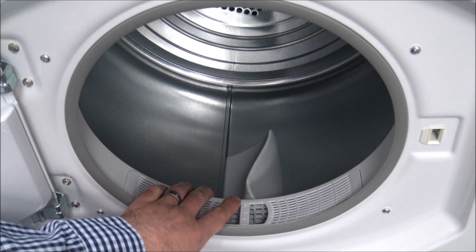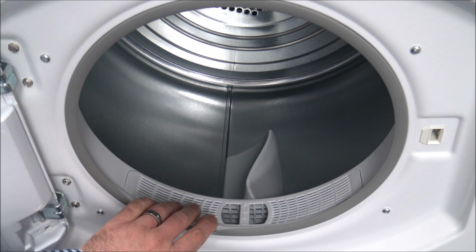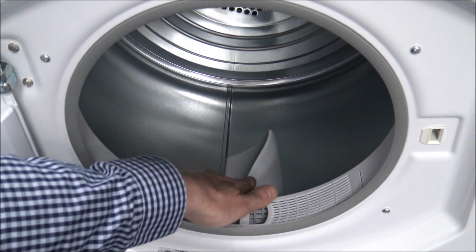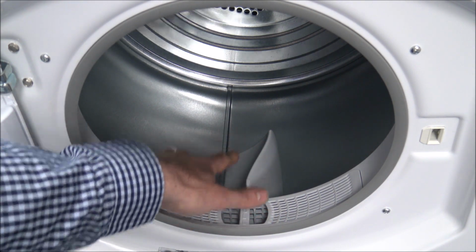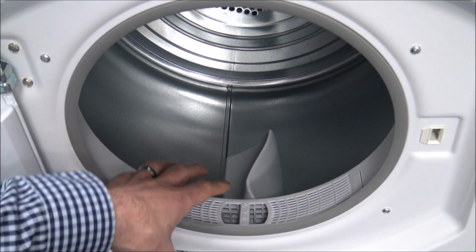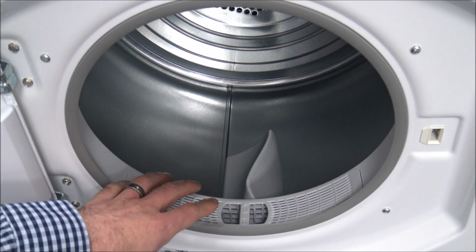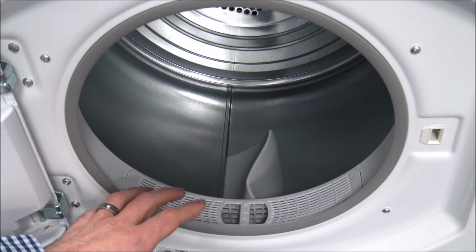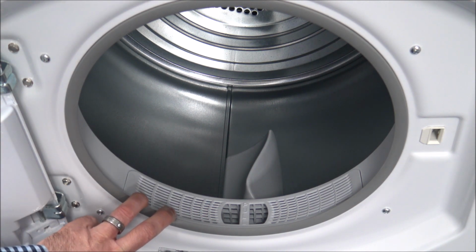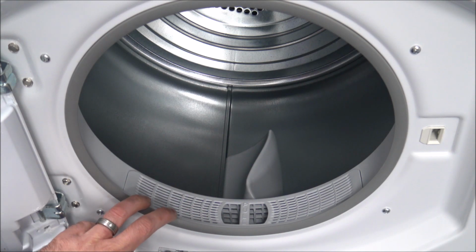Now Hotpoint have come up with some technology called anti-aging technology, and what they mean by this is that these paddles are shaped in this way. It's not a standard shape of a paddle, and what this is designed to do is to protect the clothes. Now you can find that some clothes, mainly things like jumpers, can get bobbling on them after a time, and that's normally down to how they're dried, or sometimes how they've been in the washing machine.